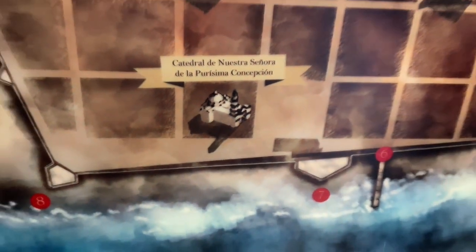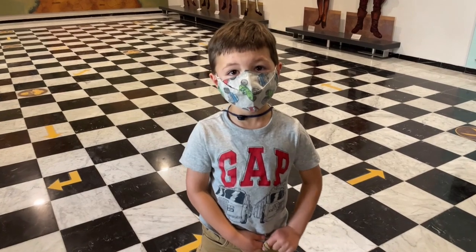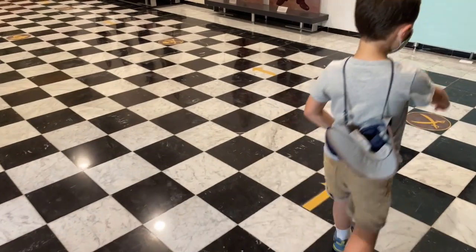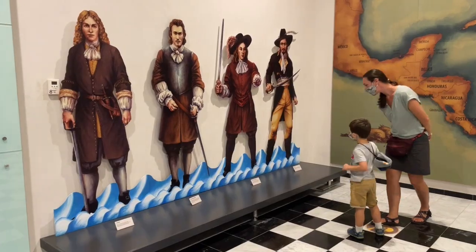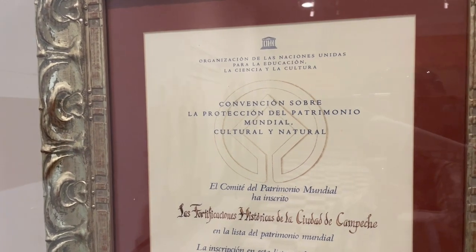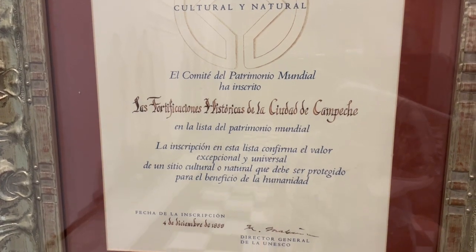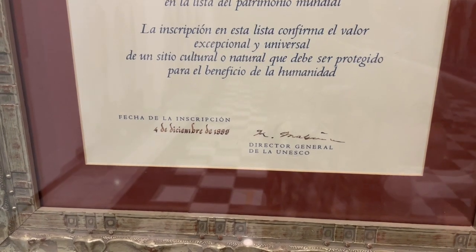So this is the cathedral that we just saw, but if we zoom out, we can see the whole fortification wall of the city that was built. There's different symbols that mean different things. Tell me about it. So, this symbol is pirates. What's a pirate? So this is pretty cool. This is actually the title designating Ciudad de Campeche and the historical fortresses here as a UNESCO World Heritage Site, and you can see that it's signed there at the bottom by the director of UNESCO.